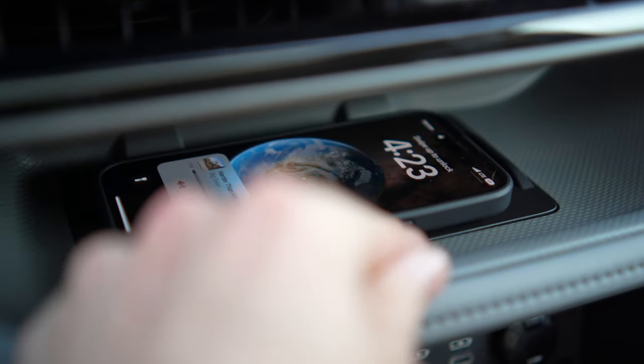Other tech stuff standard includes 5 USB ports, 4 of which are USB-C, and then they moved the wireless charging pad from the center console to a much more useful area right here below the HVAC.